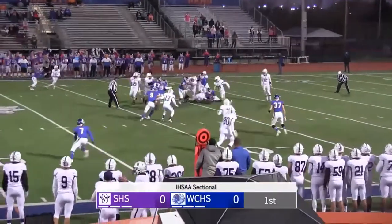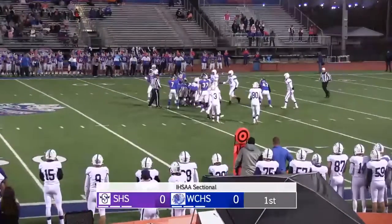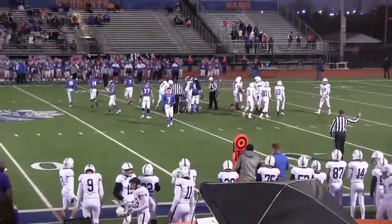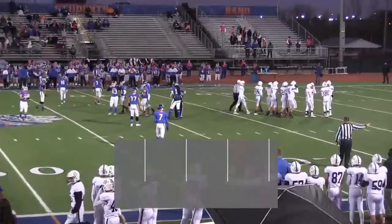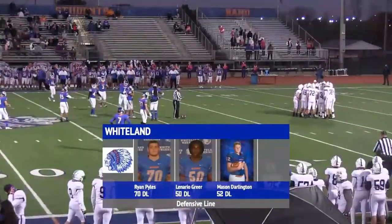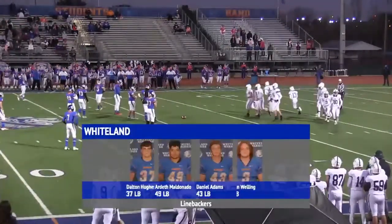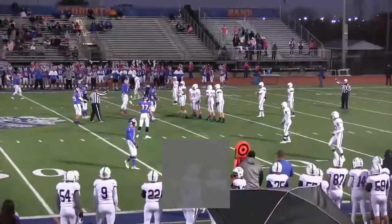1st and 10 here for Seymour. Handoff right up the middle, and goes for a gain of 3 or so. Keep in mind, Whiteland is without a couple of normal starters, and we'll try to update you on those as the night goes on. Yeah, Seymour started out with 3 wideouts to the left there, and it was interesting to see how we had such a cushion there in that situation. I think their run's going to set up their pass situation here in this series.